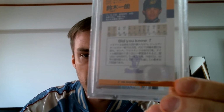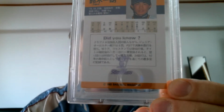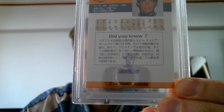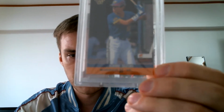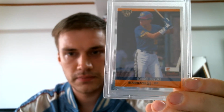Maybe you didn't know some of that stuff before. Before I first read this card, I definitely didn't know anything about the decisive home run that Ichiro hit in that Junior All-Star game. So that's pretty sweet. So, oh goodness. Okay. Boom. All right. So 93 BBM Ichiro. That's that one.